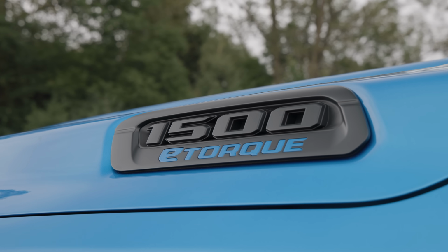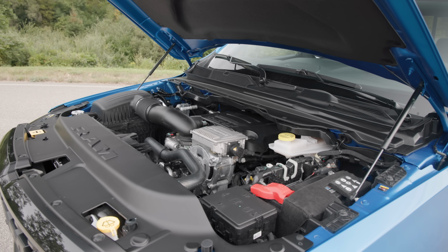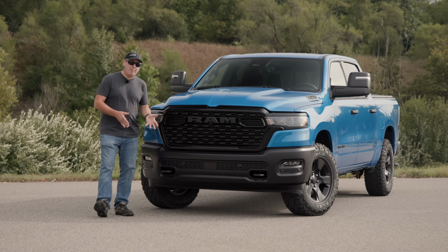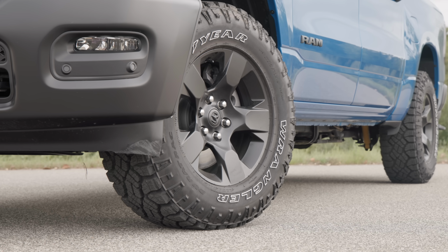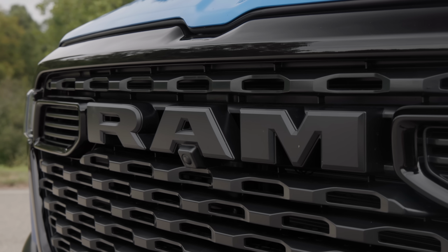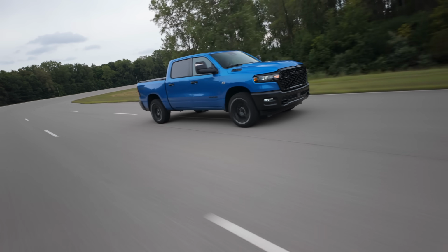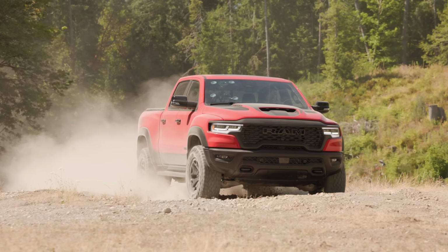So for 2026, Ram is bringing back the 5.7-liter HEMI V8 along with the 48-volt e-torque mild hybrid assist. And of course it is going to be mated to a TorqueFlite 8-speed automatic transmission. The new HEMI option will be an extra cost upgrade available across most of the Ram 1500 lineup. Notable exceptions being the RHO and Tungsten trims, which are currently Hurricane-only options.